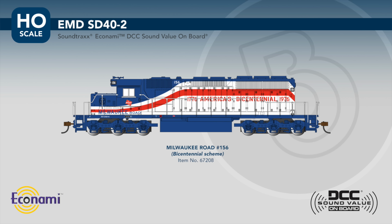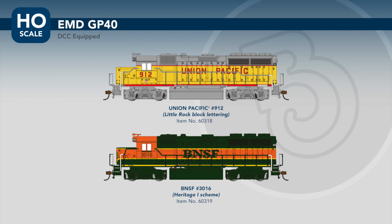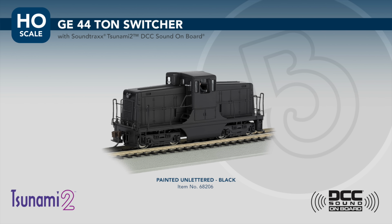Moving to diesel locomotives, Milwaukee Road Bicentennial Locomotive number 156 arrives in our EMD SD40-2 line with Soundtraxx Econami DCC and sound and LED directional lighting. In 4-axle diesels, we're adding two schemes to our DCC-equipped GP40 series, with Union Pacific featuring Little Rock block lettering and the BNSF H1 scheme. Rounding out our HO locomotive announcements is a highly requested painted unlettered version of our GE 44-tonner, arriving with Soundtraxx Tsunami 2 DCC and sound on board.